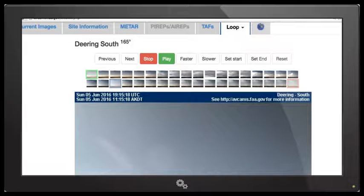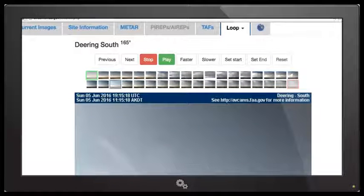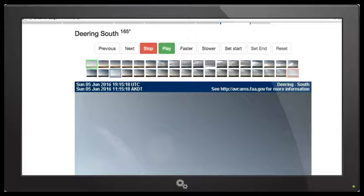Okay, once again, I'm on avcams.faa.gov. And this is Deering South. I'm going to show you the same object in 1, 2, 3, 4, 5 different cams. Same object, and sometimes 2 objects. So let's check it out.